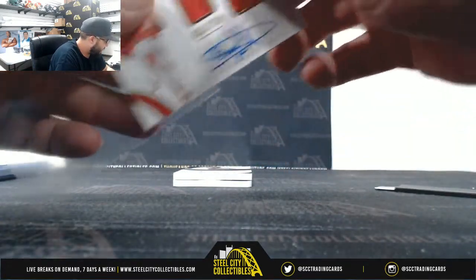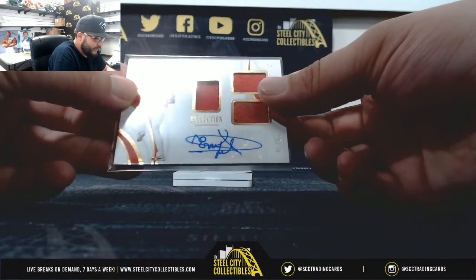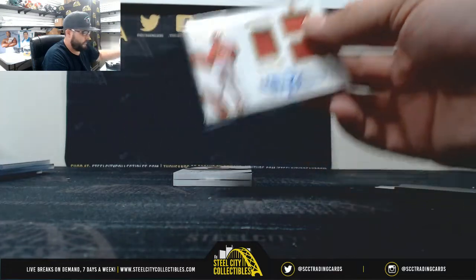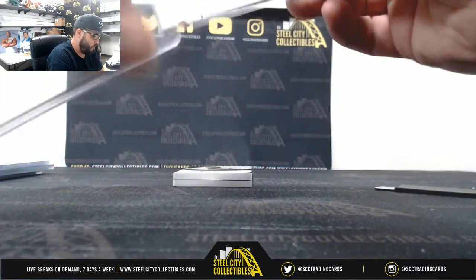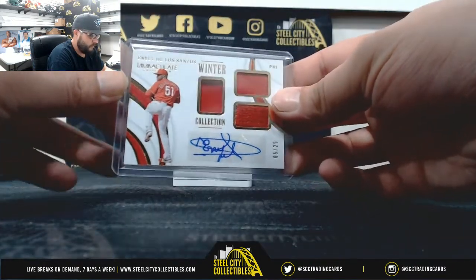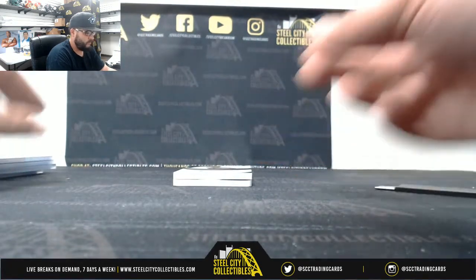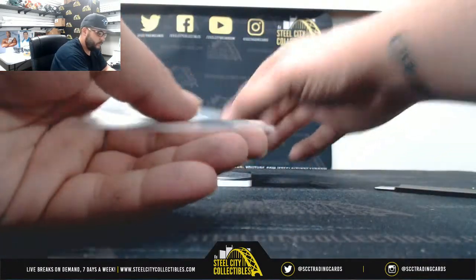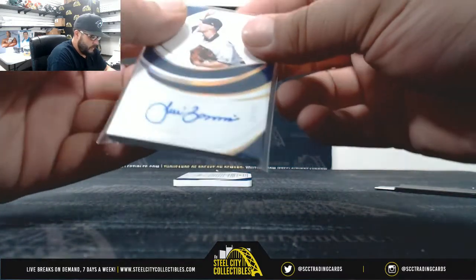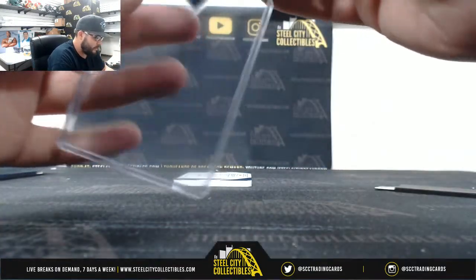5 of 25 going to Ruben. Triple Relic, Auto, and y'all, De Los Santos. Four of 25 going to Benjamin. It's going to be Jose Berrios.